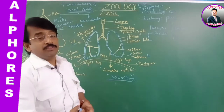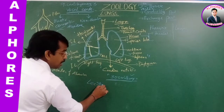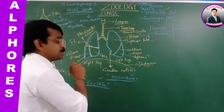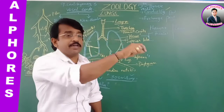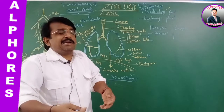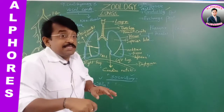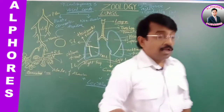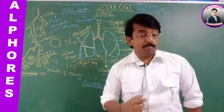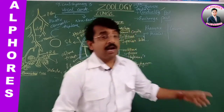Again, simple squamous epithelium is the example of the tissue. And the alveoli are lined by a layer or membrane of lecithin, and this reduces the tension in the lungs. Rarely, due to a genetic defect, newborn babies may be born with alveoli without the lecithin. As lecithin is absent due to an inborn error, the alveoli collapse, leading to the collapse of the lungs and to death.